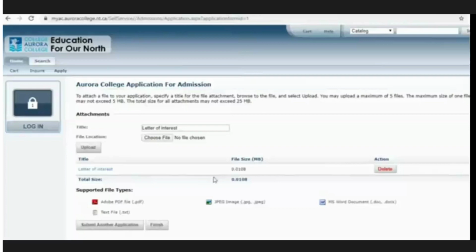After you've uploaded your letter of interest, this is what the page is going to look like. By the left hand side, you have title, letter of interest, the file size, and then the action. So if you discover that you've uploaded the wrong document, you just have the opportunity of clicking that red button where you have delete, and it deletes. But if it is the right document, you leave it there and move over to the next one.